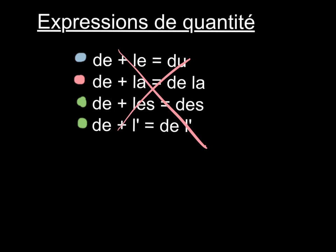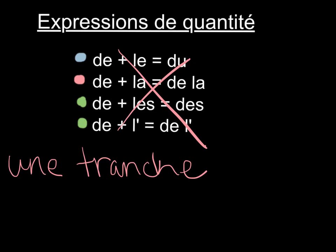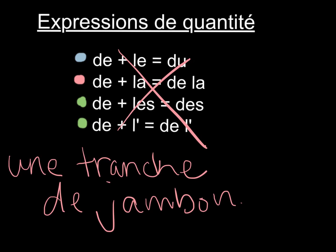If you have an expression of quantity, for example, une tranche de jambon. Jambon is a masculine word, but we're not using du. We're only using de. Okay, so it does make it a little bit easier when using expressions of quantity because you don't have to try to remember whether the word is masculine or feminine because it's only going to be de with expressions of quantity.